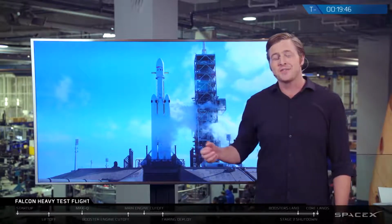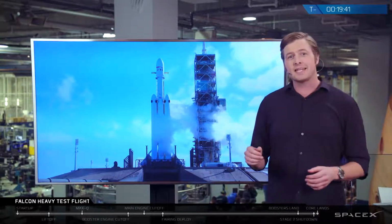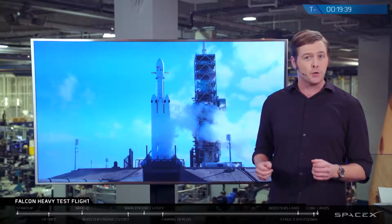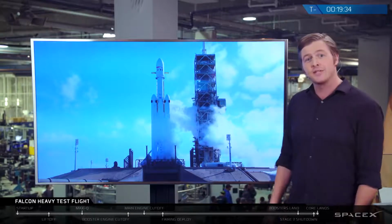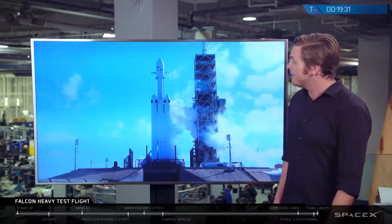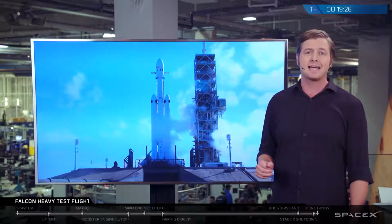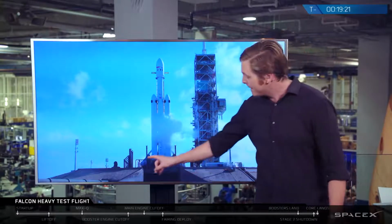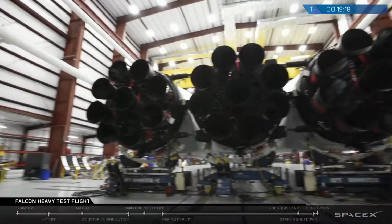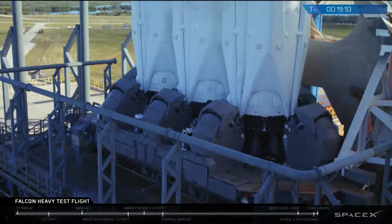Falcon Heavy is essentially 3 Falcon 9 rockets all strapped together, which means it can carry much larger payloads, not only to Earth orbit, but to the Moon and Mars as well. So like Falcon 9, Falcon Heavy is a 2-stage launch vehicle. The big difference is that the first stage in Falcon Heavy is comprised of 3 cores, while Falcon 9 has only 1. Now, each one of these 3 cores has 9 Merlin 1D engines, making for a total of 27 engines overall. Altogether, those engines produce 5 million pounds of thrust, which is equal to 18 747s at takeoff.